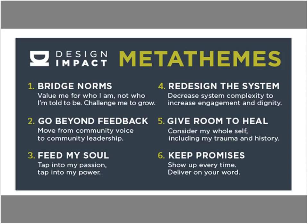Where we ended up was with 6 meta-themes. Meta-themes are how we talk about these cross-cutting themes across all these different sectors. Here you'll see those 6 meta-themes, and I'm going to touch on each one because we feel they're really important. This is the way that we amplify community voice.